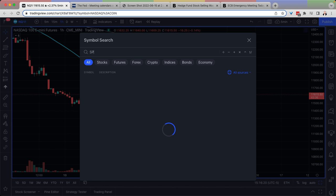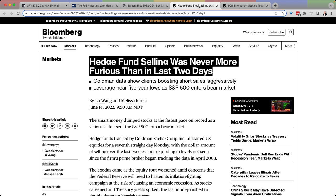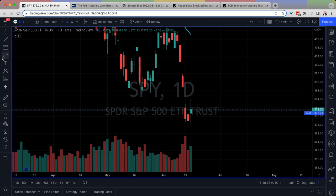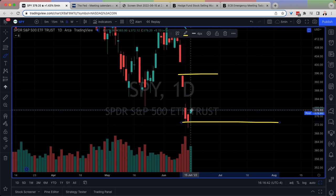So if we look back here to SPY, we'll look at the one-day chart. Again, the last couple of days here, where are they shorting? When was this published? This was published on the 14th, which was yesterday. So yesterday, they said the previous 2 days. They were shorting very aggressively between the open on Monday and the close on Tuesday. That's a big old range. Where are we? Well, we're much closer to the bottom of the range than we are to the top.